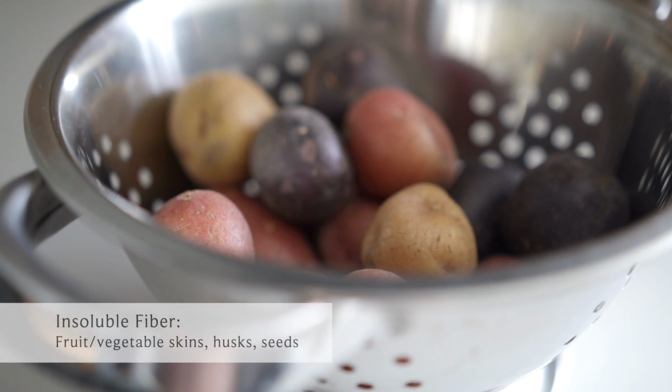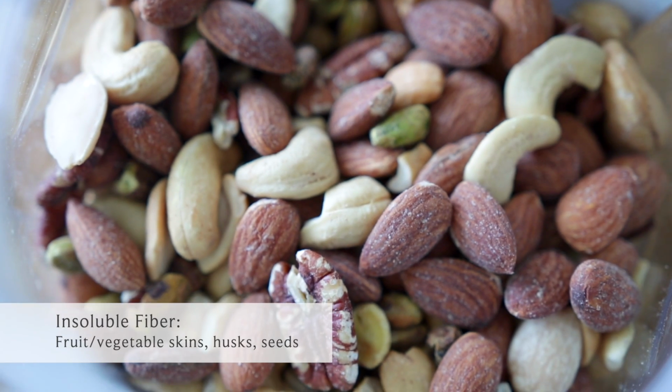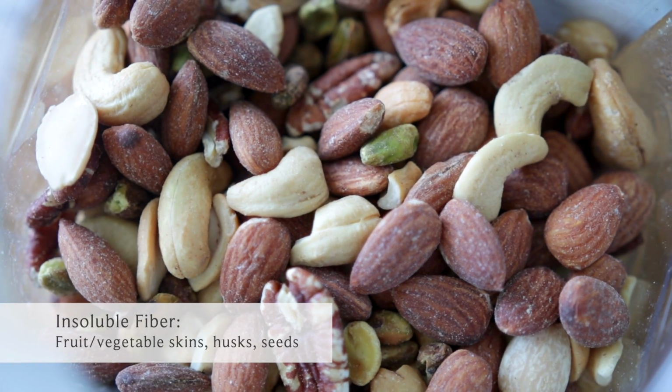So insoluble fiber, you can think of it as the roughage of different foods, like stalks and skins and seeds, and it acts as a scrub brush where it helps to move things along, really helps to promote GI motility, so the movement of things through our GI tract. It helps to keep us regular, which is very important for gut health, making sure that we are having bowel movements every single day, but it's also good for adding bulk to the stool as well.